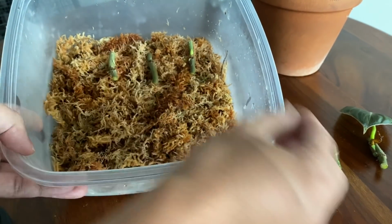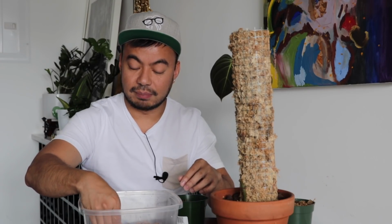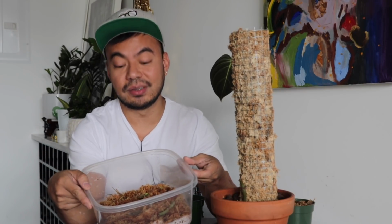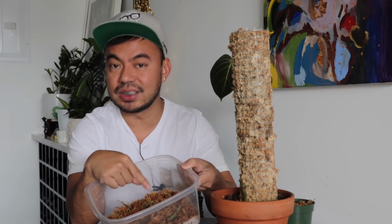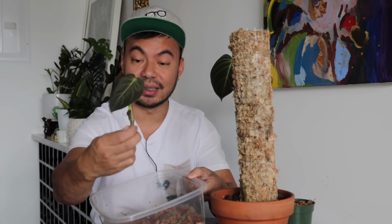Evenly space them out so that way they got some room, and then close this guy up and then put it in an area that gets a lot of bright indirect light. And within a few weeks or within a week, we're gonna check up on it, see how they're doing. The goal and the hope is for these growth points to just continue to grow, and eventually we'll produce new leaves like this one that you see here.